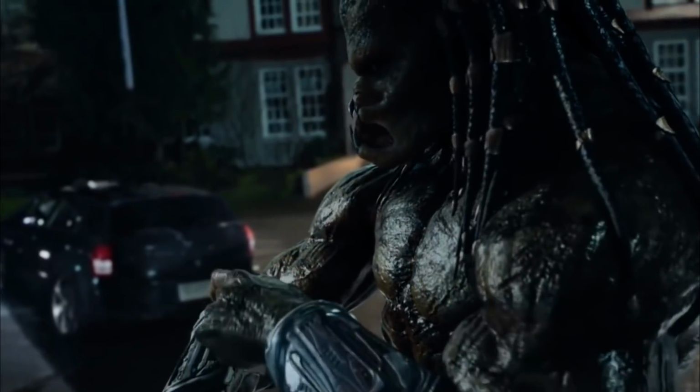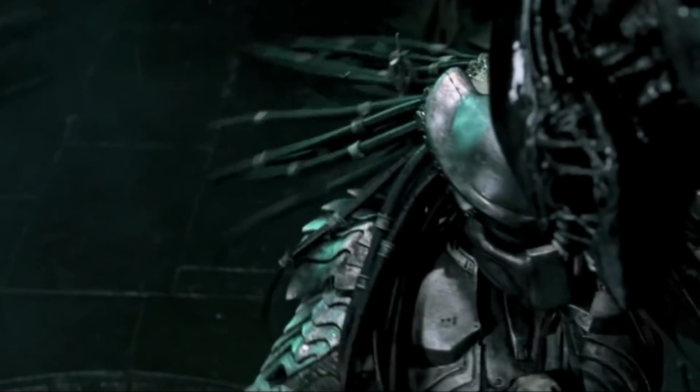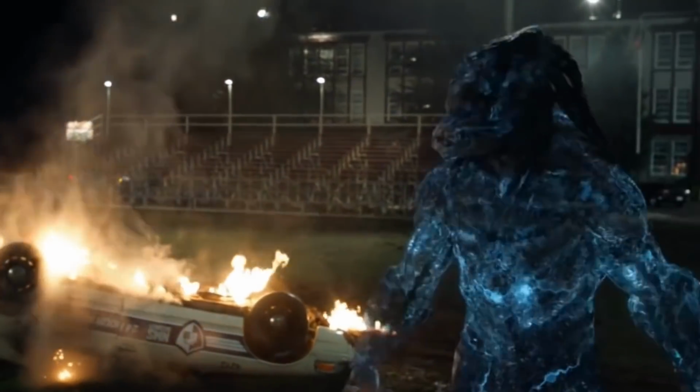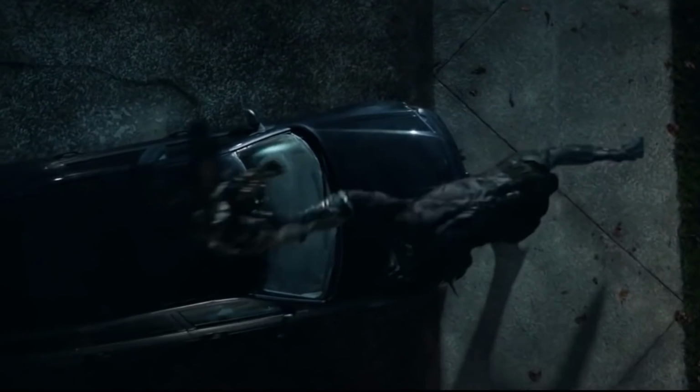Predators have become cinematic monster icons since their introduction in 1987, fueling the imagination of several filmmakers for years. So what makes them one of the best hunting species ever? There are several factors embedded deep in their genetics, anatomy, and physiology. Their advanced technology and weaponry further enhances their brute physical strength and features such as their deadly mandibles.